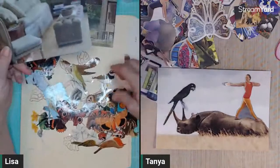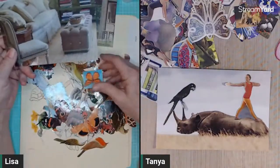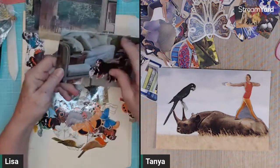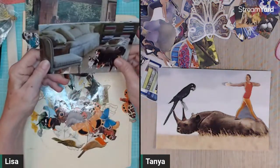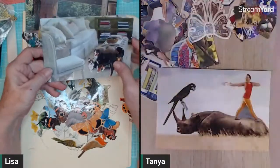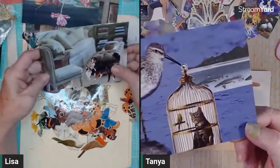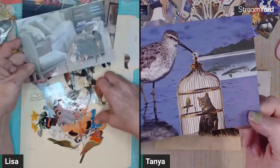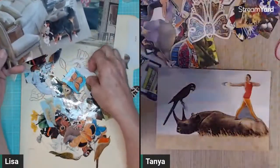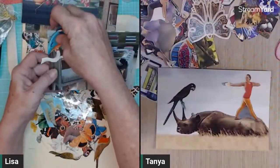Sometimes you just have to take what you've got and look, and if you find something great, if you don't, then. The bird looks like he's getting revenge on the kitty. Oh, yeah, he's feeding it. Maybe the bird is feeding the kitty to the sharks. That might be it. I don't know.